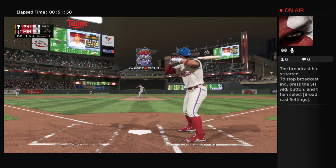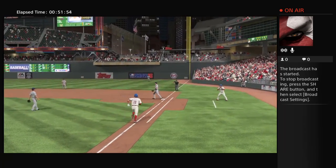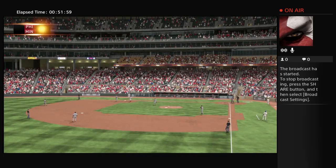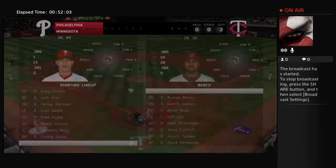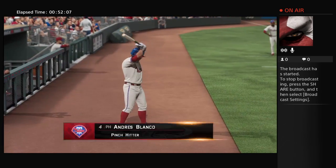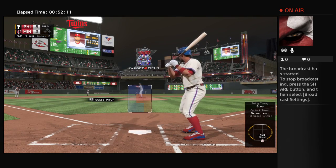A 2-2 count. Here's the pitch. Grounder hit hard down the first baseline. And he'll take this to the bag himself, and there are 2 away now. Now batting, second base, Cesar Hernandez. Cesar strides in, grounded out his last time through. Andres Blanco will get the call to pinch hit here, as we'll see what he can do with 2 out and the bases empty.